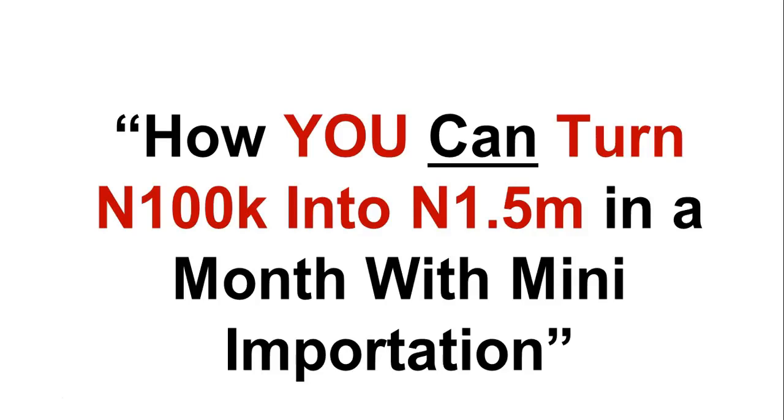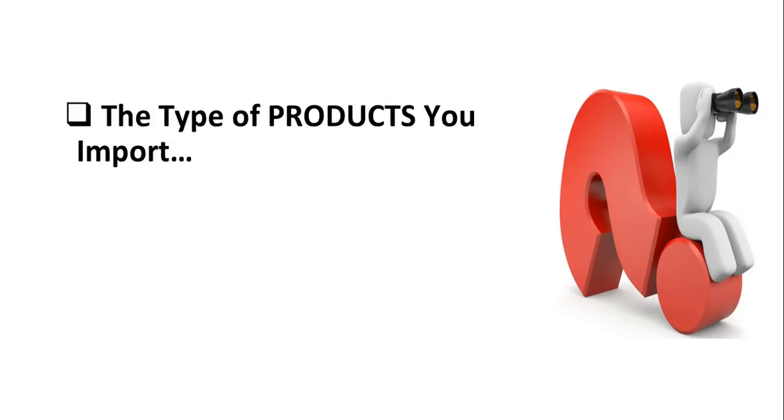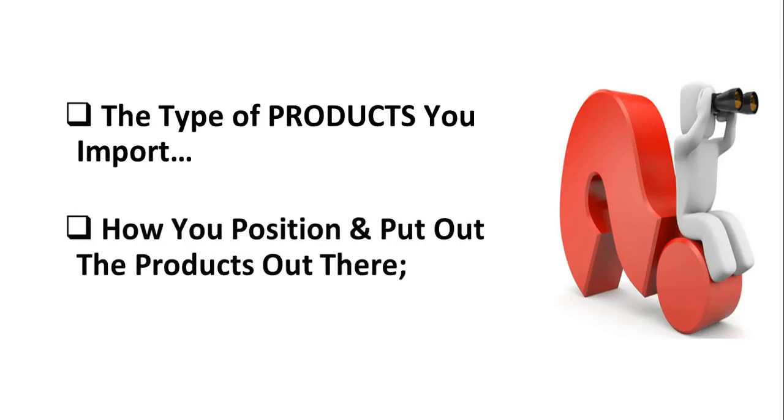If you are ready, I'm ready. I am ready to show you how you can turn 100K into 1.5 million naira in a month with mini importation business. Well, it is in a simple strategy. I call a simple strategy that involves just these steps. One, the type of products you import, right? How you position and put out the products out there, right? The kind of product people import make them poor before they become poor. I mean, that sounds cacophonous and crazy, but that's the fact. The products you import has over 50% say in how well you do with your mini importation business.